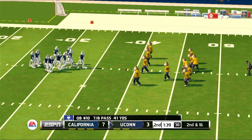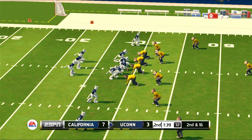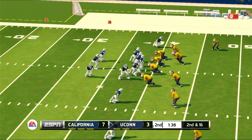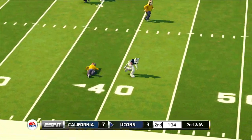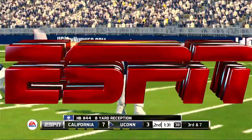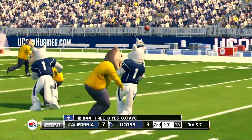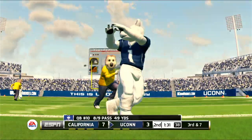Well, that play was sort of out of sync from the start, but you have to also recognize that the defense made a great play. They read it from the get-go. Gets it off as he's hit. Complete. And he's tackled at the 47. Number 21 brings him down at the 47-yard line. That makes it third and 7.